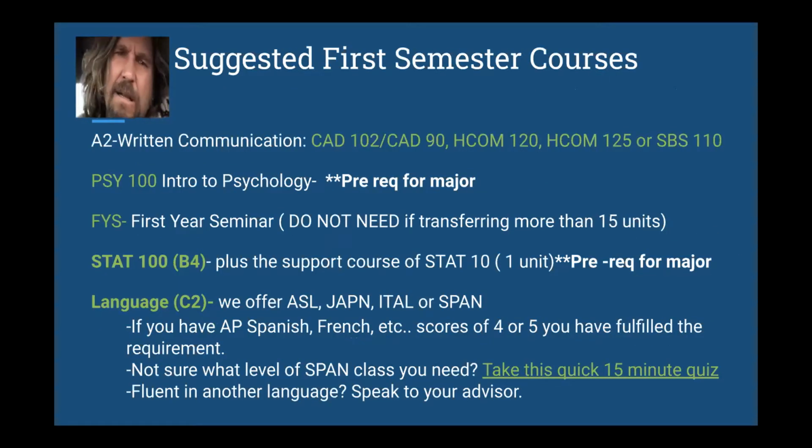So this is our first slide of a few for suggested first semester courses. Chrissy already talked about that A2 written communication, and all of these areas that we're talking about are general education. So it's kind of like those requirements you had in high school. You need a writing, you need a math, you need a science. These are all the different categories, and we break them down by letter groups. So that's what we're talking about when we're talking about these classes.